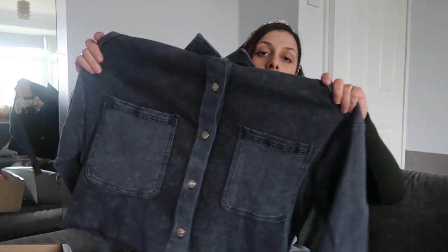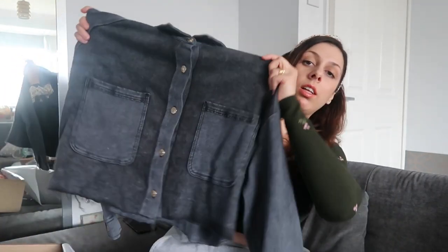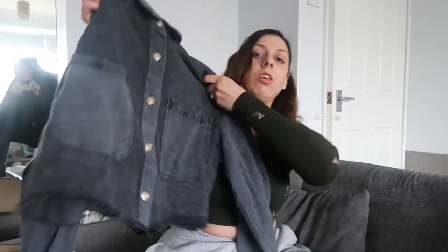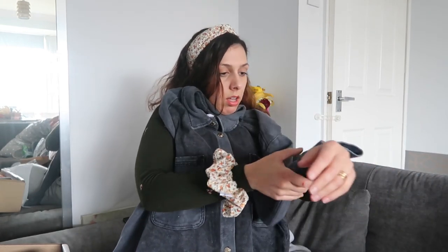This is a sale item I got. It has a bit of stretch, it's a cropped kind of jacket. It has this denim effect, but it's not denim, it's cotton and it has some elasticity in it. It's kind of faded, and I've ordered this twice, I didn't realize. And you have the raw hem here, and you can style it in many ways. That was on sale as well.